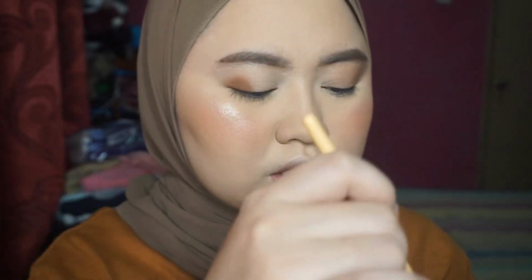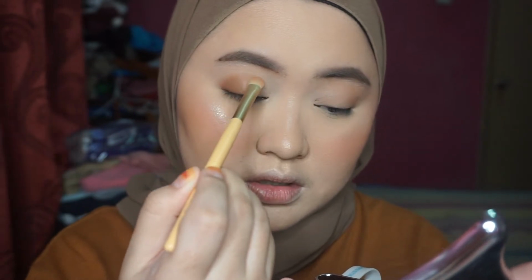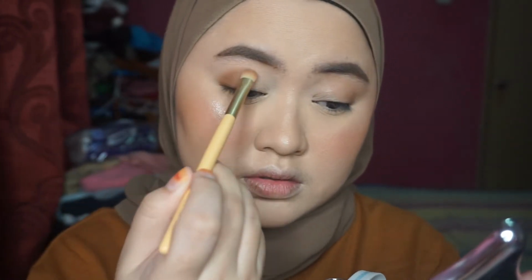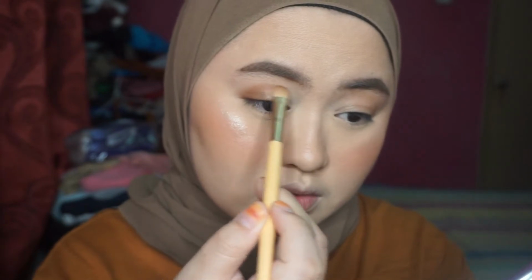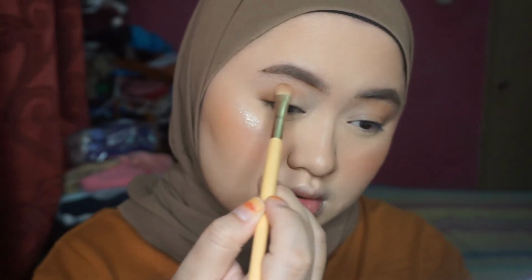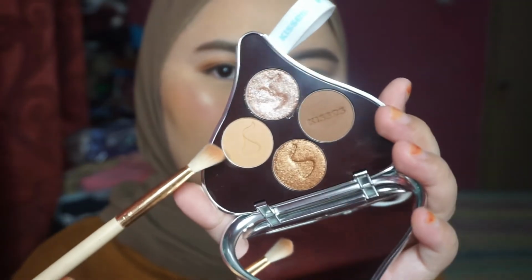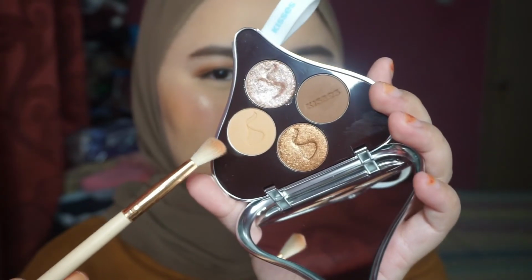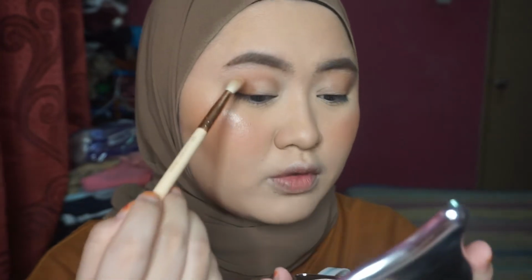So I'm going to take the same brush, dipping it again into this dark brown, and I will slowly dab it into the inner crease. Taking whatever's left on the brush, I'm going to slowly diffuse it out. Now taking this peachy matte color, it's not exactly white but it's not yellow, it's somewhere in between. I'm going to use this to blend out everything else, to make it look even more seamless.